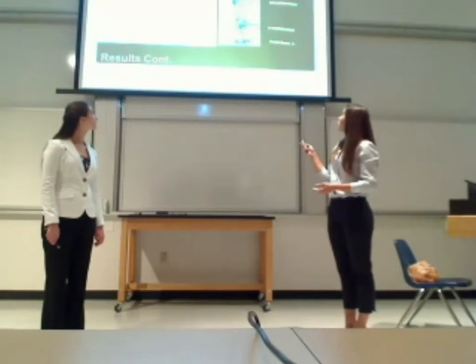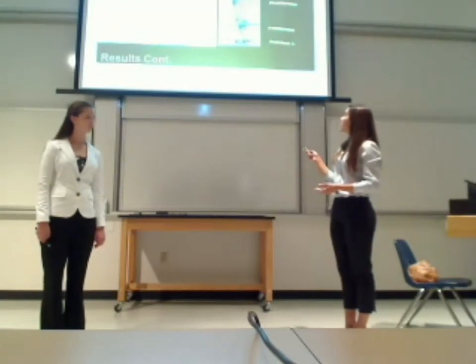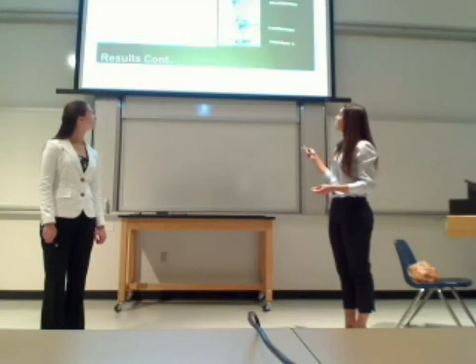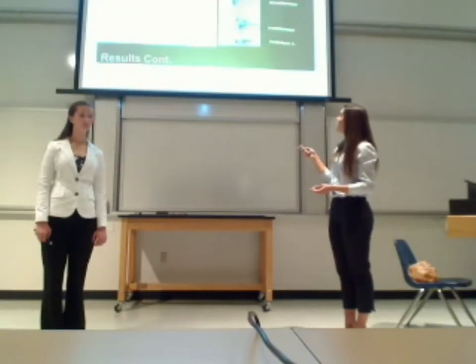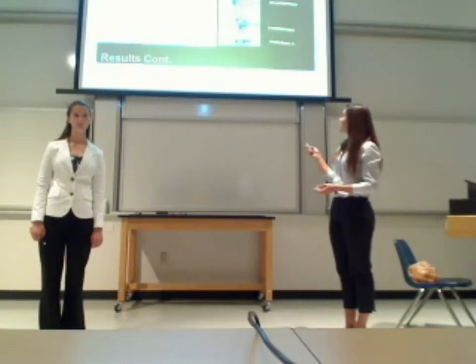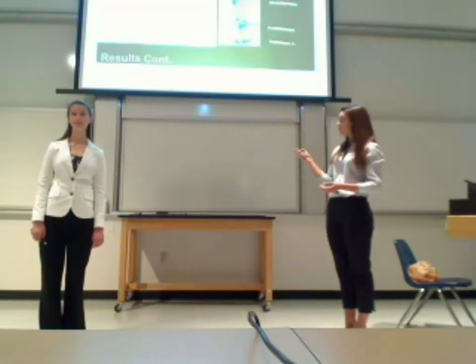Right over here, you can see the ladder, which is the known substances that we compare the peaks to. So right here is the second column, and this shows that the first peak that we looked at previously has P3 metalloprotease in it. And in the other sections, there's also P1 metalloprotease and phospholipase A2.